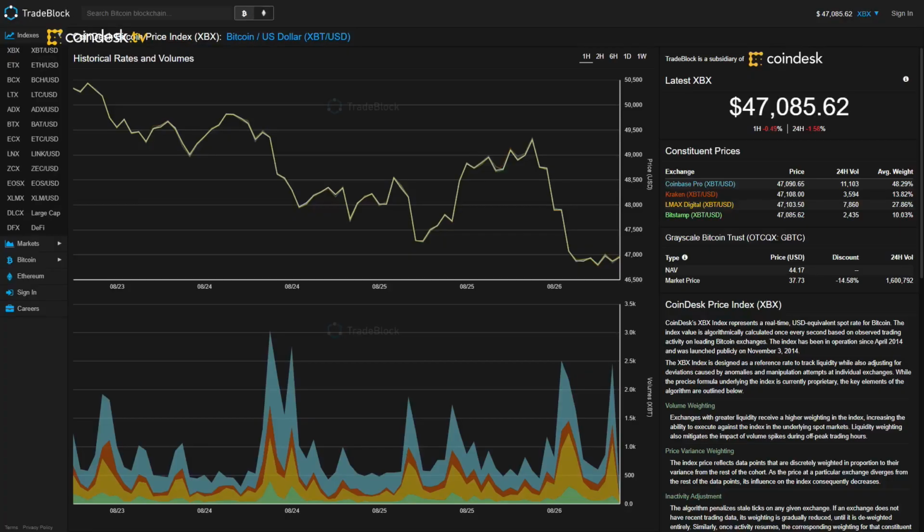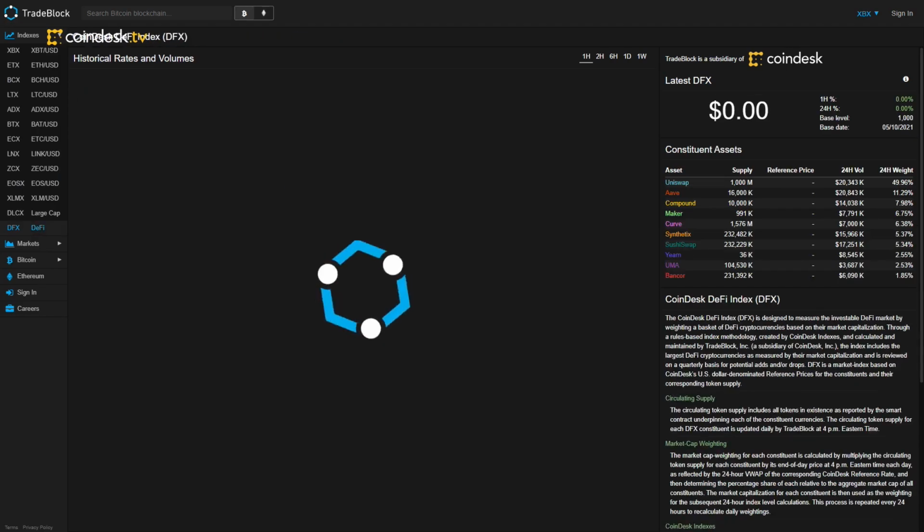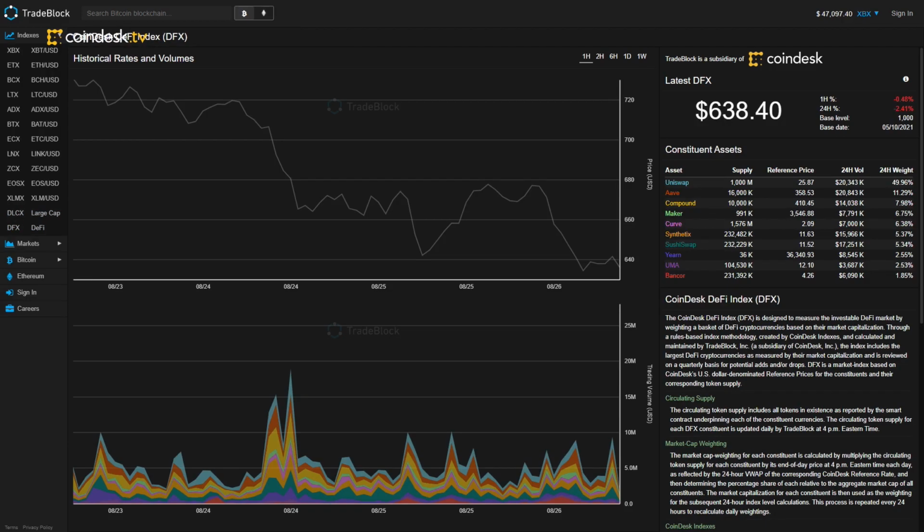Let's check in on Bitcoin again. The CoinDesk Bitcoin Price Index XBX is currently trading at a little over $47,000, down less than 2% over the past 24 hours. The CoinDesk Ether Price Index ETX is trading at around $3,100, also down a little under 2%. And finally, the CoinDesk DeFi Index DFX is trading at around $638, down over 2% over the past 24 hours.